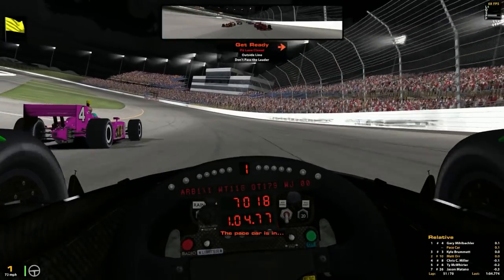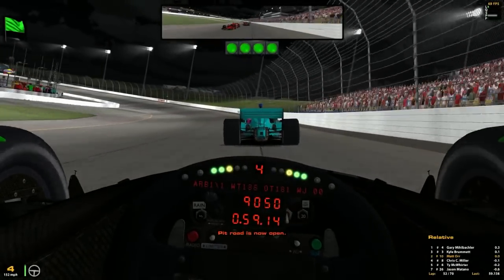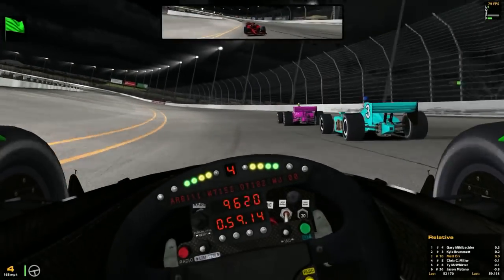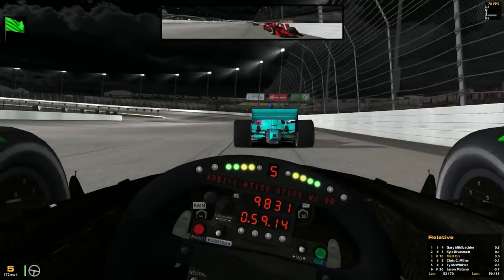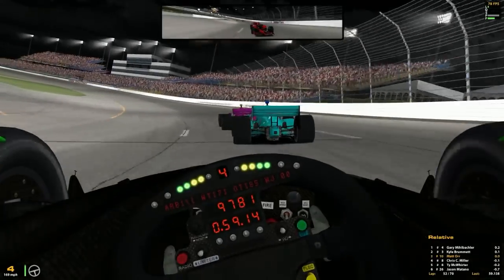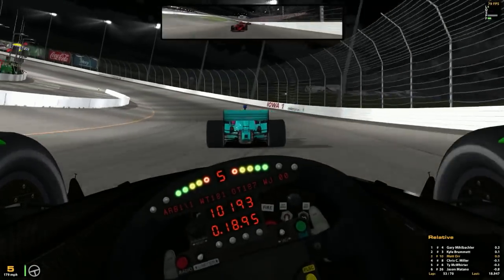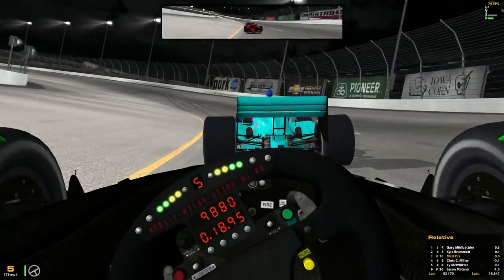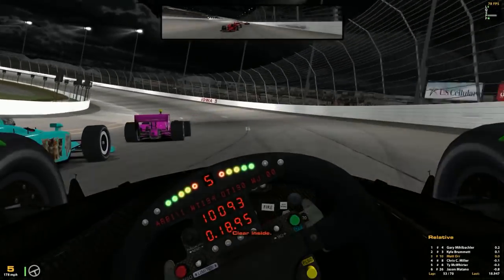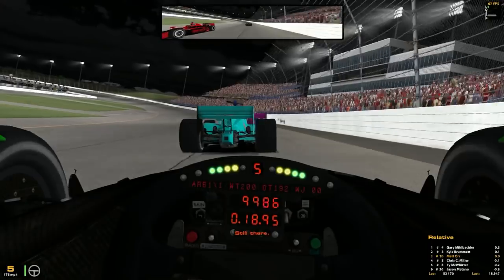The pace car is in. Kind of expected that one. Green flag. Pit road is now open. You're back in second. Car inside, clear inside. Car inside. Still there, clear.